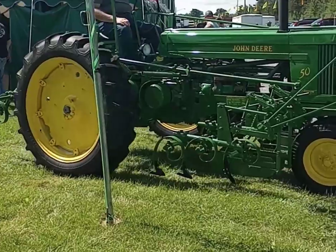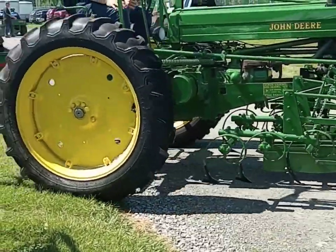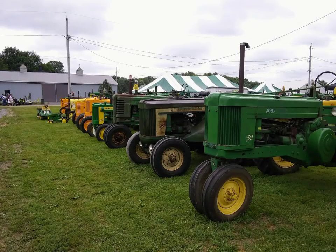There was all sorts of activity up there, including a parade, which I'll show in a minute. But before we get to that, I'll show some pictures from the 2019 John Deere Expo.